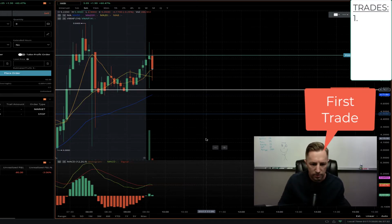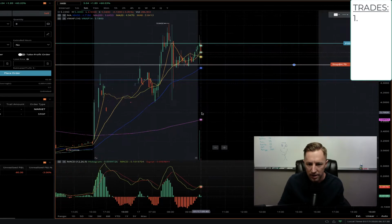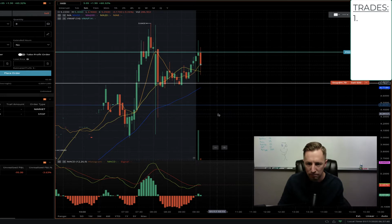All right, I am in my first trade of the day. This was ticker symbol IMBI. There was a 60% gap up, a lot of upwards momentum, and it is currently in a pullback. I have a 500 share position right here at $5.23.